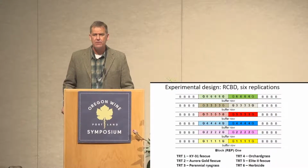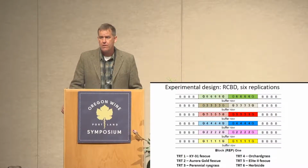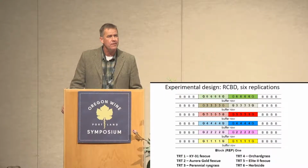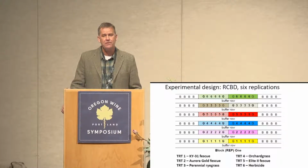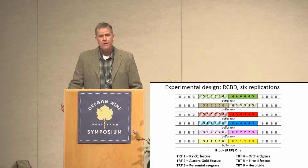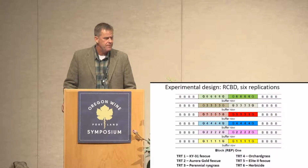This is the experiment that was set up in that field. This was set up on Cabernet Sauvignon, clone 8, on rootstock SO4. The vines were planted in the year 2000. The experiment was initiated in 2005, so they were 5 or 6 years old when this was initiated, and it ran through 2011, and then I kind of extended that, and it ran through this past growing season through 2017, so I have about 12 years of data on these same vines.